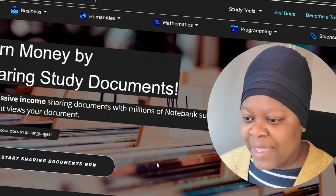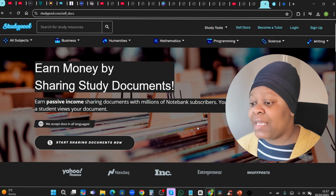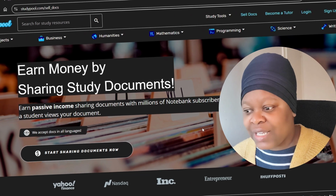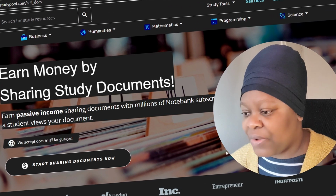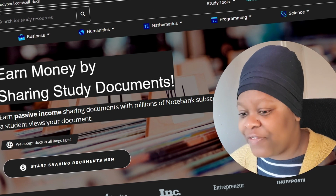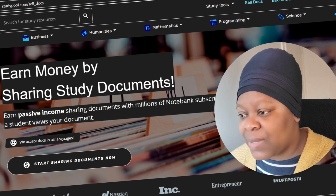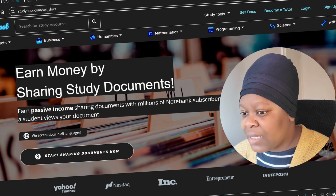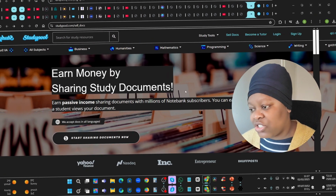Did you know that you can make up to $10 every time a student views your document? This is true. This is correct. For those of you that are students that like to copy notes in school, this is a great way to level up your income. You can earn $10 every time someone views your document. So I'm going to show you how this particular website works, how to upload your document, and also the best part is that you can also teach to make money.